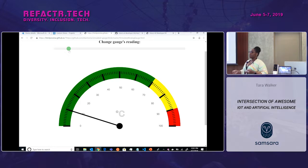So think about this in real life. If I'm on a dam and there's pressure and I need to know if it hit red, danger, Will Robinson, we need to do something, right? So I trained this model, and I'm going to show you the training, where I upload pictures that had the gauge in green. And then I uploaded pictures that had the gauge in yellow, and I then uploaded pictures that had the gauge in red.